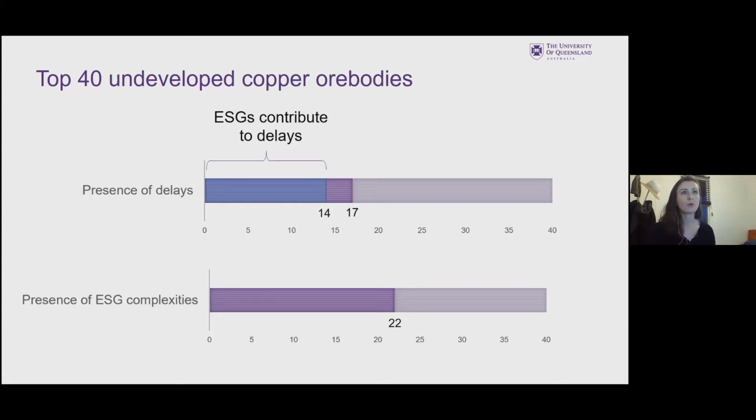Of course, it's based on disclosure, what is disclosed, and you probably know it's very hard to know what's actually happening at the site, but this is based on a desktop study. In 11 of the 40 cases, it seemed that ESG risk was the main reason for the delay.